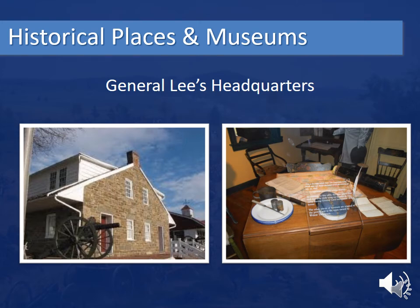This is General Lee's headquarters. When General Lee arrived here at Seminary Ridge on July 1st, his army had routed the Union forces, and he immediately established his headquarters here at the Thompson House. 4 guards were placed around the house, and Lee's staff members and officers made their camps nearby. Lee took his meals in the Thompson House and even slept here on July 1st.